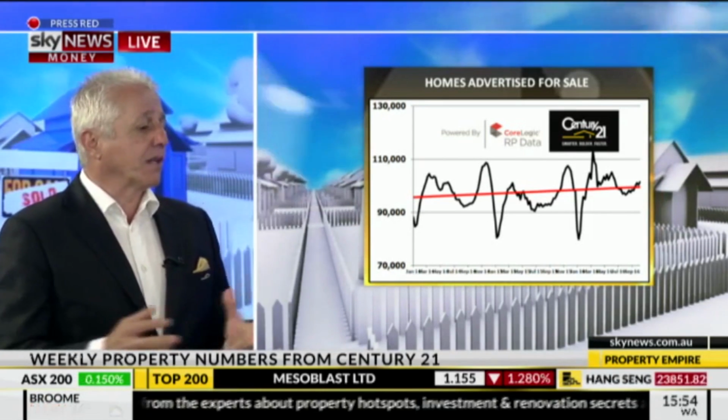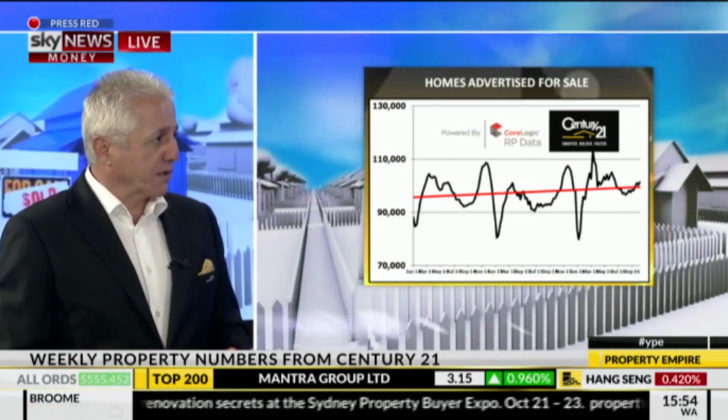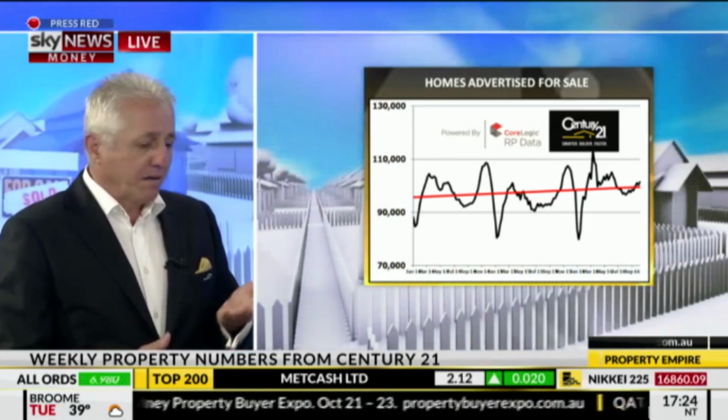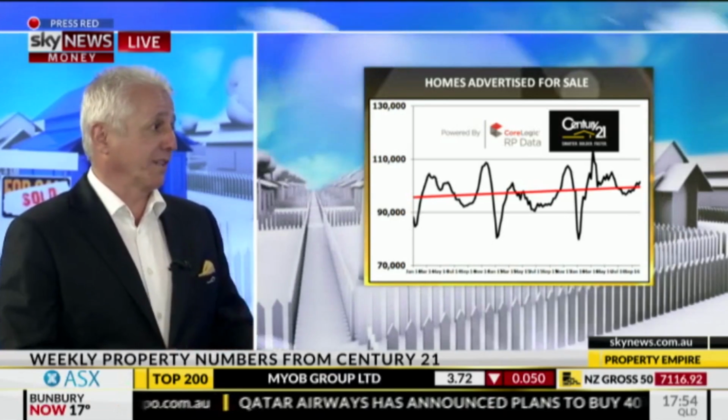So most of the areas in New Zealand are flat, except Auckland's having a flatter sale process, so the listing numbers are bumping up. But here in Australia, where we need the stock, it's just not there still.